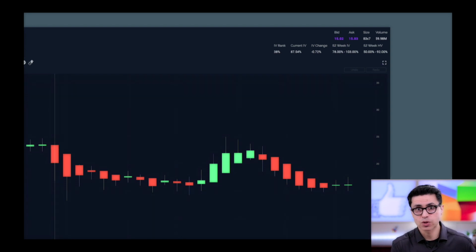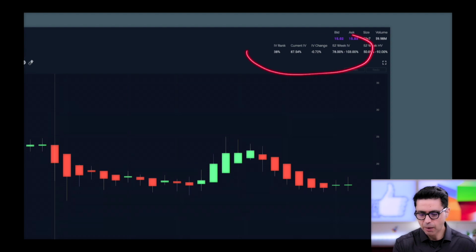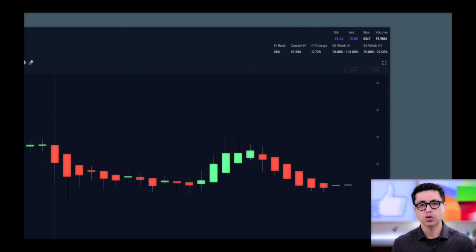SoFi is a very new stock. It just became public in June. So they don't have much data, but the data that we have shows that SoFi is a better stock to play options as compared to Palantir. And that's exactly what I will show you.